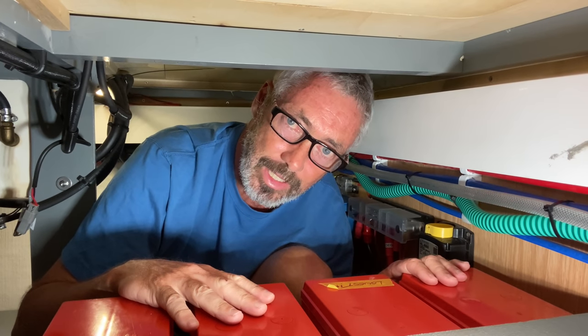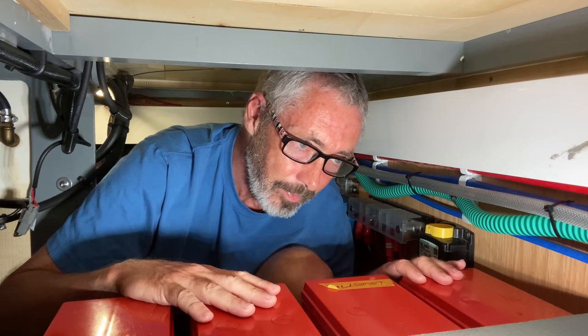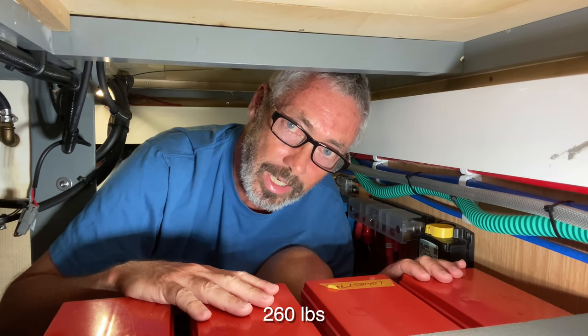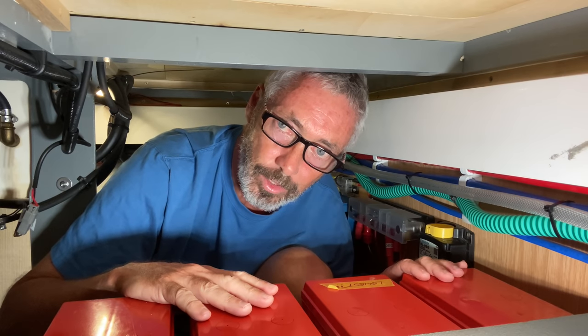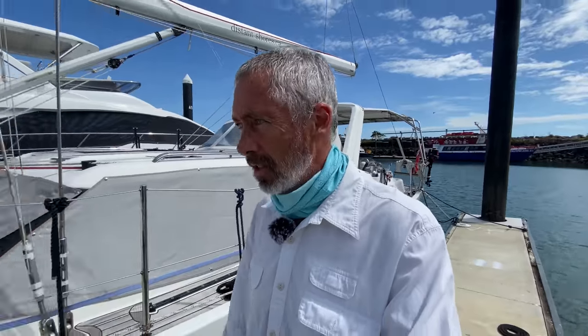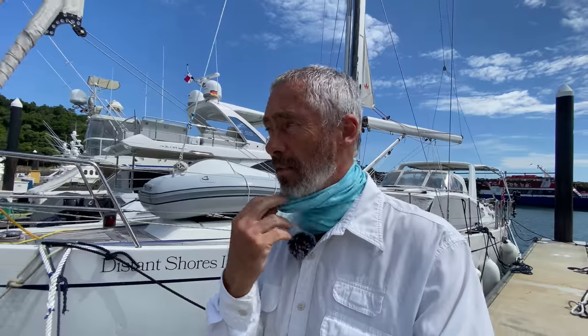We're going to get rid of these AGM lead acid batteries and get lithium. We'll get double the capacity and save almost 120 kilos of weight, cutting all the weight in half almost for that. So very excited.